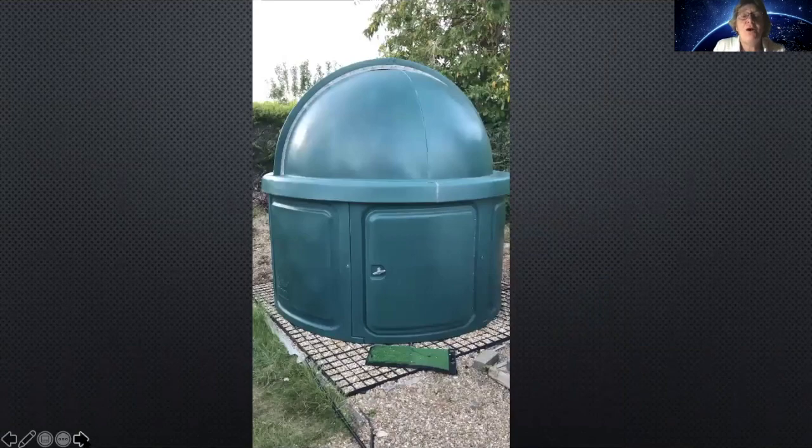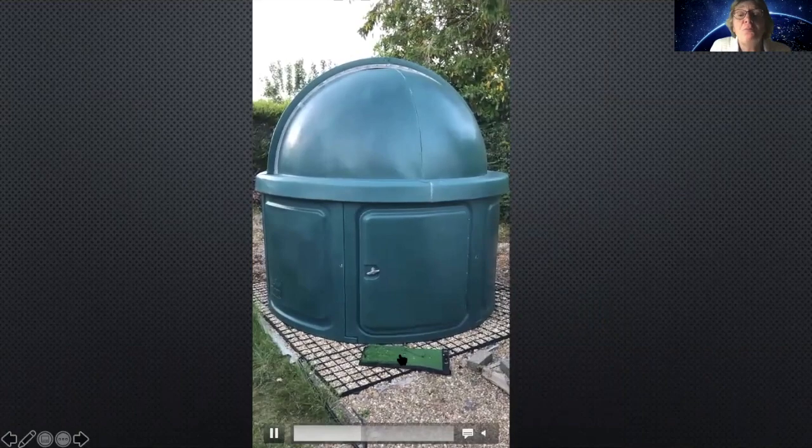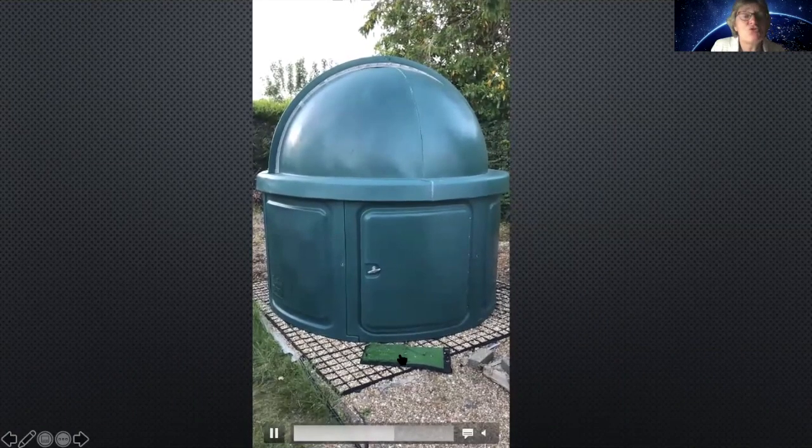So yes, I've got this little mini dome down in the garden. I must confess there are 3 domes there. I've got 2 either side. You're probably thinking, why do I have a dome? Well, the idea is that I can just set my equipment up and leave it, and then I haven't got to keep taking it in and out because it is a bit heavy. This is my little bit of garden mat here, just as my entrance.